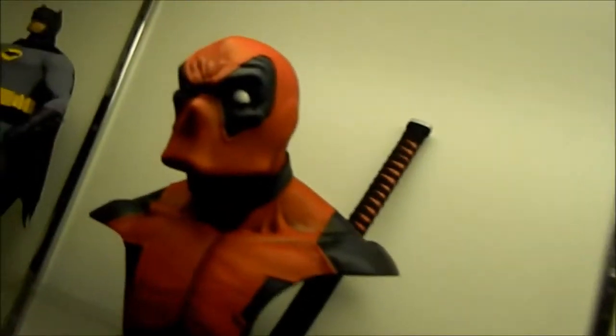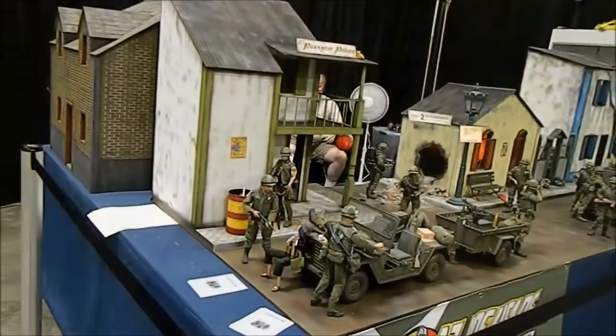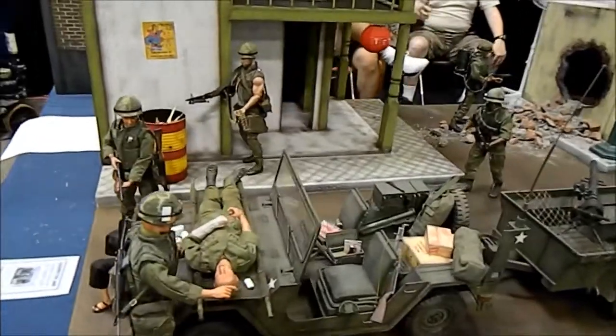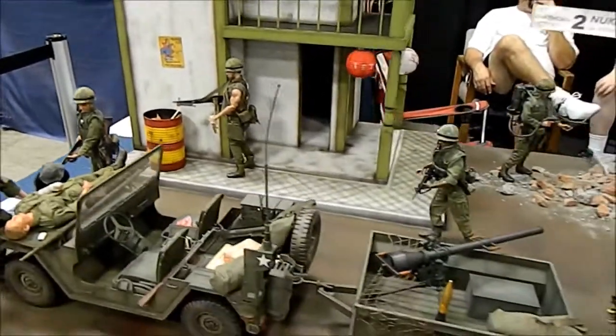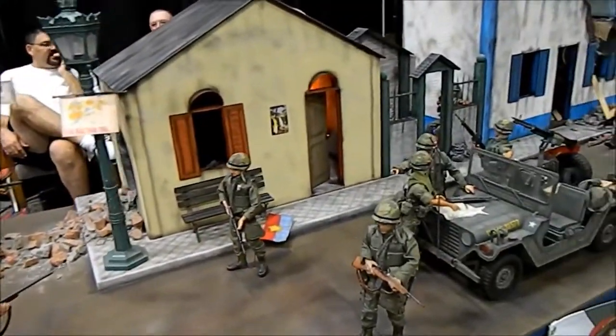And up here we got some busts. Can't believe I brushed over this Deadpool bust. That was a really nice one, just like this Batman with 5 o'clock shadow. And this display here, guys, I gotta say, is probably one of my favorite things to see from the whole day. There's the Pussycat Palace. I'm just gonna let you guys soak this in. So much detail, you're gonna love it.